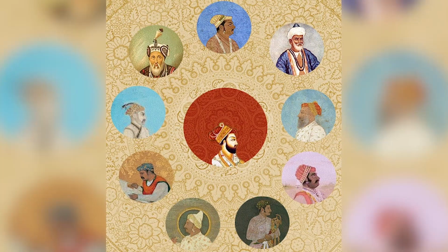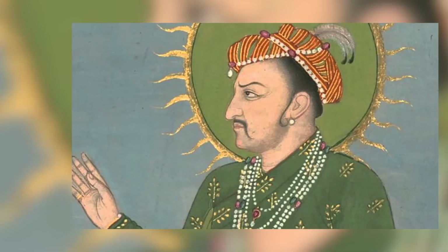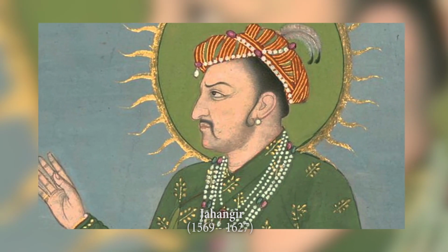And gradually he had his councils, like a council of advisors, nine of them called Nauratan. Many of them were Hindu, and they had a very important position in Akbar's court. He was followed by Jahangir, who is more famous or infamous for his drunken habits, his love for opium and his love for liquor, but also known for his great buildings, gardens and buildings.